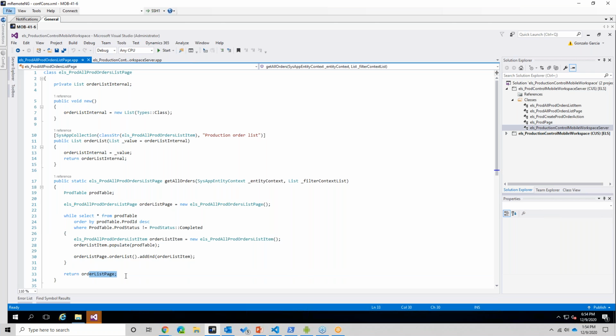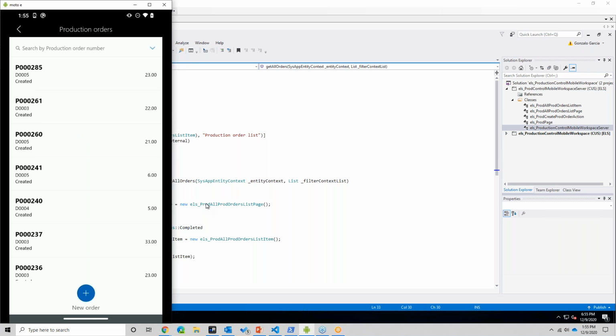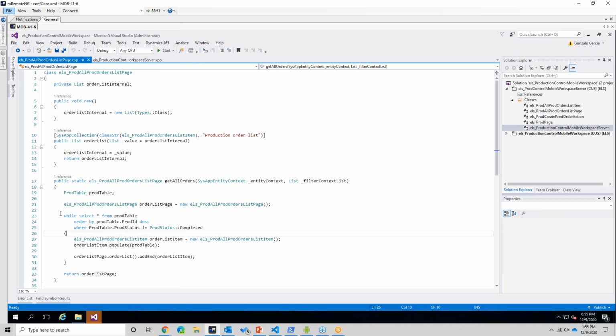So when the system receives the list and notices that this method is supposed to be mapped to a page, it constructs that and shows an actual list of orders. If you notice here, it's showing you one production order first, and then it takes a while to load because it's actually running the code behind to populate this. There you go. So all these orders have been processed by this specific logic.